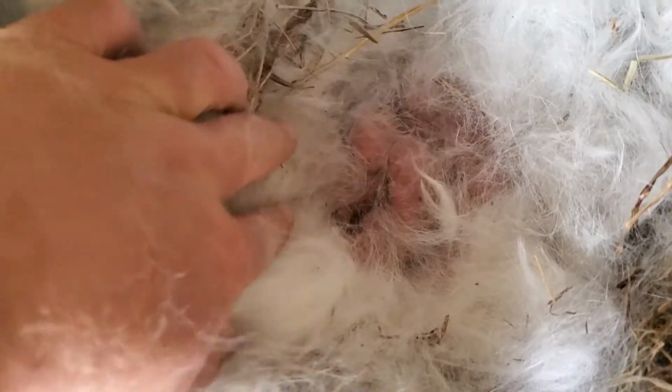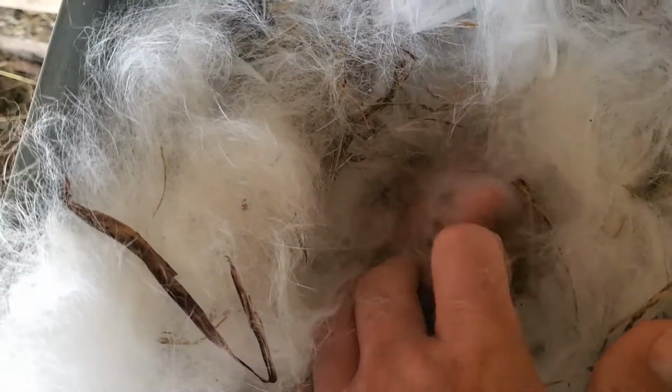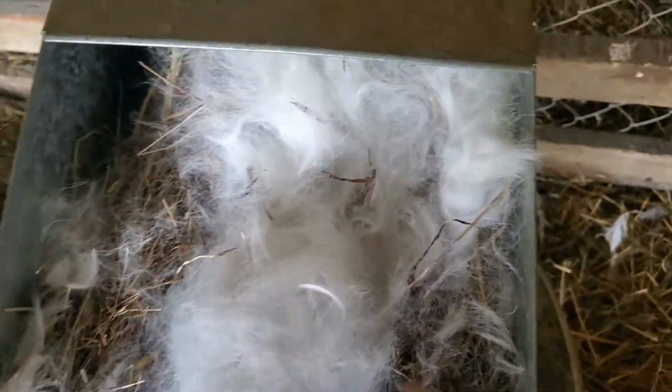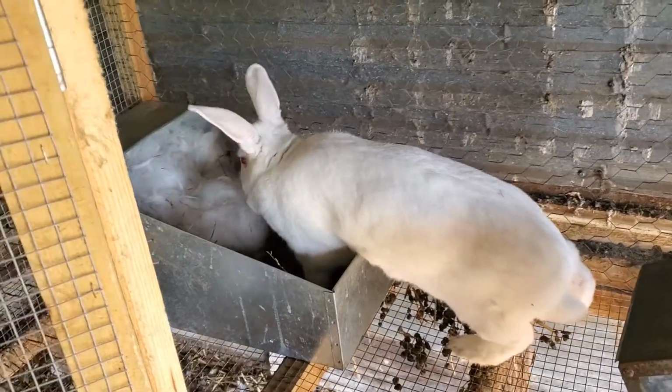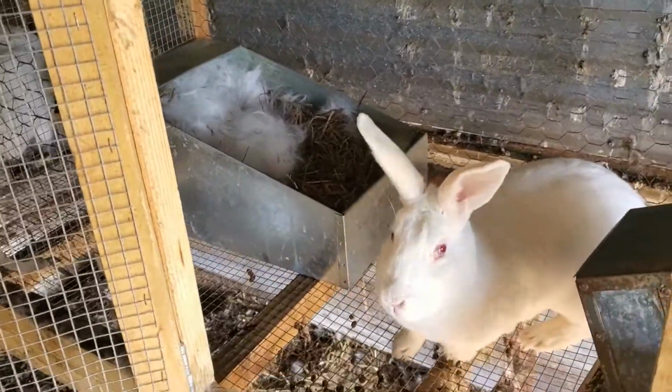All right, so let's see how many's in here. We got 1, 2. Oh, they're hard to count. 1, 2, 3, 4. Feels like 5 down in there. We'll cover them back up. All right, let's put them back in there, baby. All right, there you go, Mama. They're back in there. You can check on them if you want to.